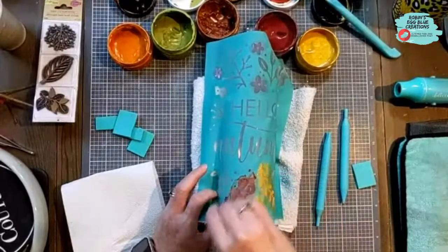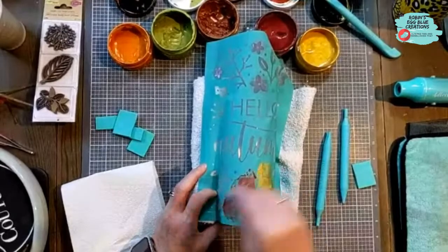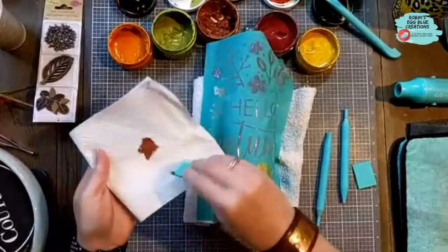I'm just mixing the two colors together. I'm just going to wipe it off on a paper towel.